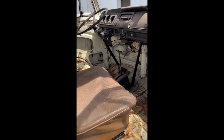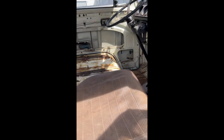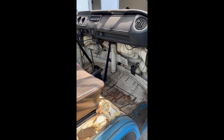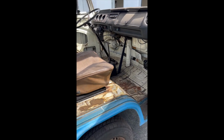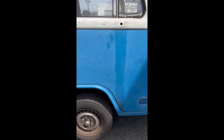Bus builds, reach out. So far currently on this, we have done a rebuilt motor, messed with all the electrical, repaired what needed to be repaired. We are tinkering with the horn at the moment. It's on its way to body next.